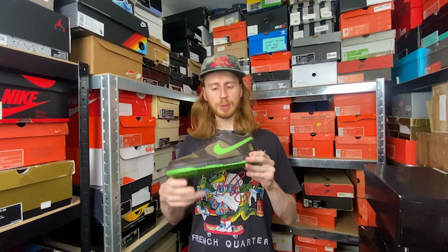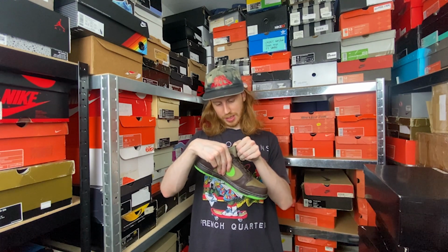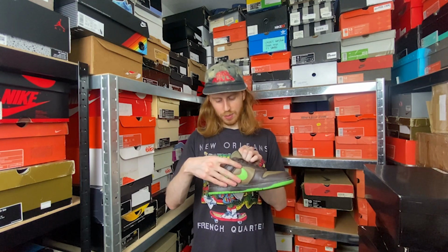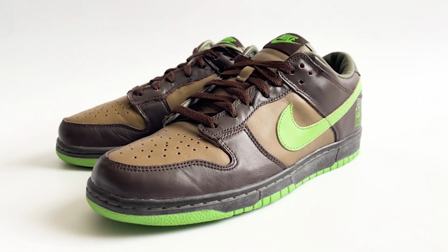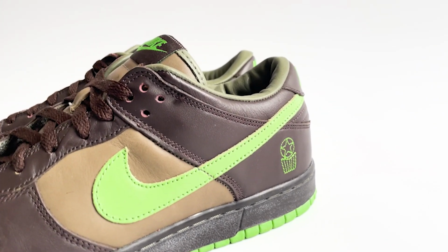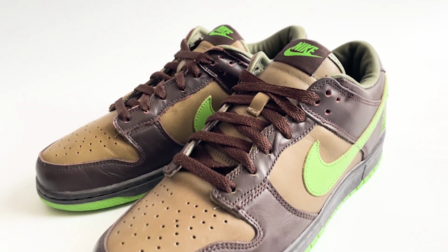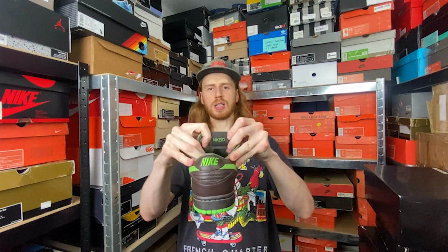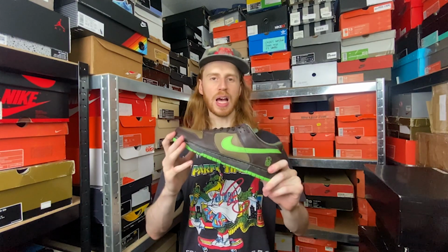Same goes for this pair, and this one is a size 10 from 2006, and the label actually has the 99999 digits, which means it's kind of like a sample. The colorway I'd say is like a brown, two tones of brown and this bright green, super fire in my opinion. But again, very little information on these. Not sure what this represents. And this also has that Nike ID on the tongue. Full leather lining, super premium materials. These are the XID pairs.